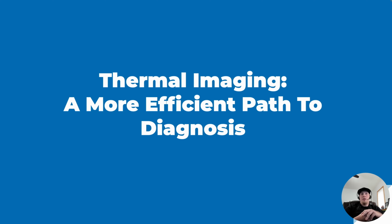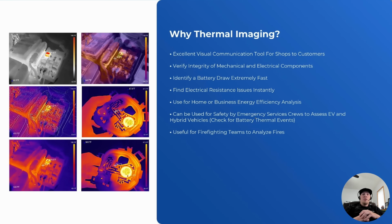Now, if you are a DIY person who likes to fix your own vehicle, you can find a ton of value in this presentation as well, because you will be able to find problems with your vehicle using a thermal imager that otherwise might take a lot of work to locate. So, some of the different reasons why we use thermal imaging.